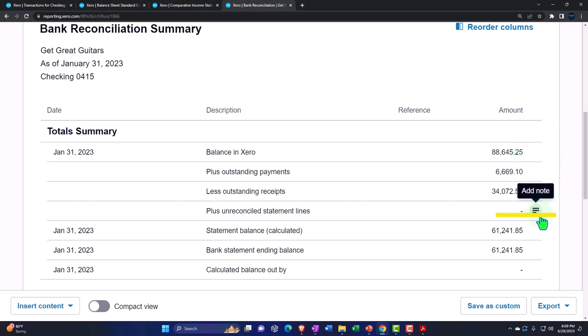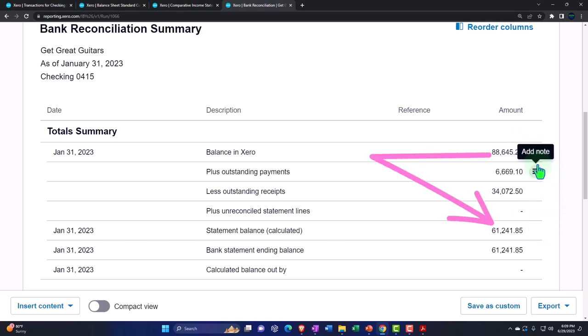They don't want to see everything that has cleared, which you could see on Xero's report is right up front, right up top. That's what they're going to be focused on here. So I really like the format of the report, which makes sense.